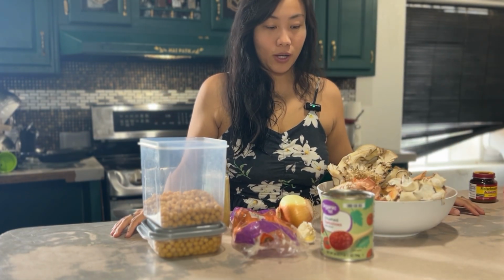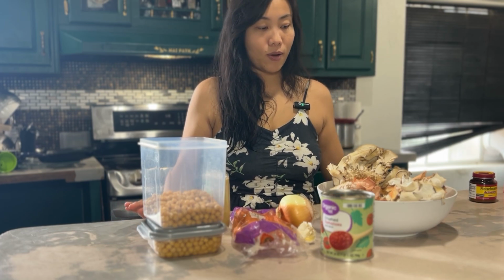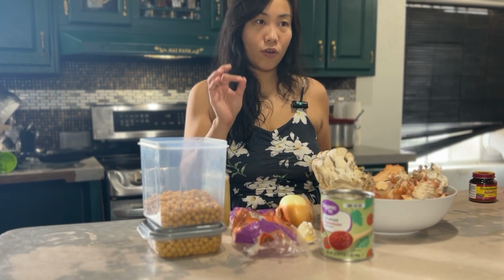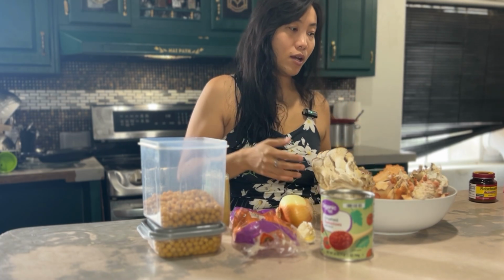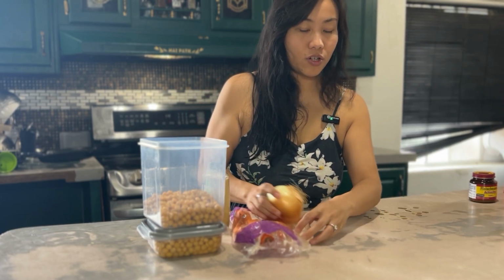Now, I am going to start off with the bread, because the bread is going to need a little bit of time to proof. I don't want it to actually proof and make sort of a bread. So I'm going to start off with that really quick.